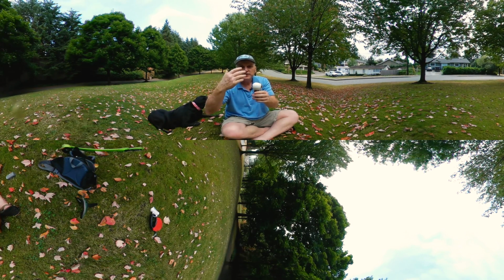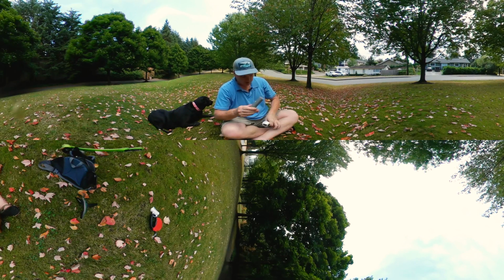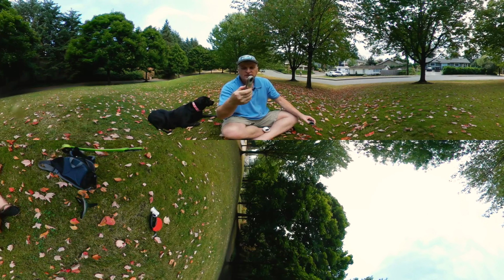Some cameras have 6 cameras, some have 32 cameras. There's all kinds of ways of doing it. For me, the small, light, easy to carry is what I'll be concentrating on. This is another example of an affordable, good starter camera. But there you have the 2 different lenses.